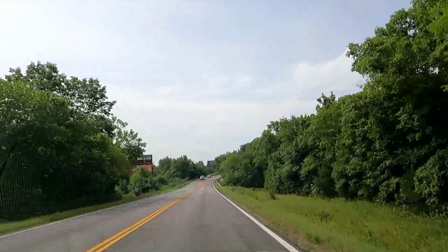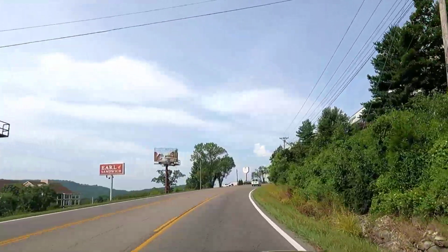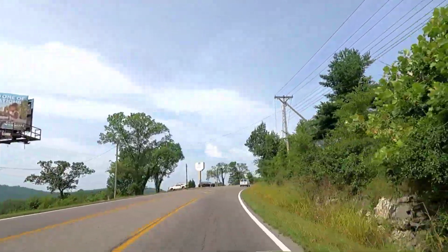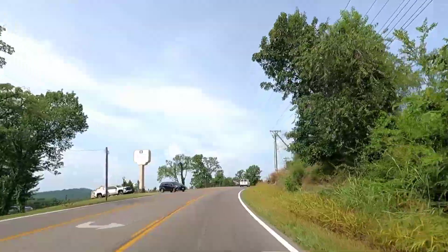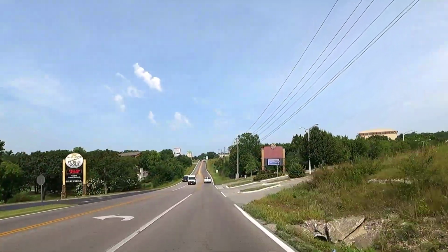Today we're headed from Branson, Missouri out to Table Rock Lake. We'll drive across the dam and visit the visitor center. Then we'll check out a couple of marinas and get out on the lake to see the views from this beautiful lake in the Ozarks. Join us as we explore Table Rock Lake.